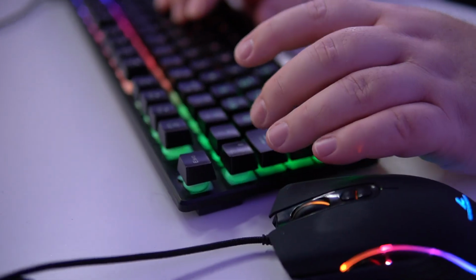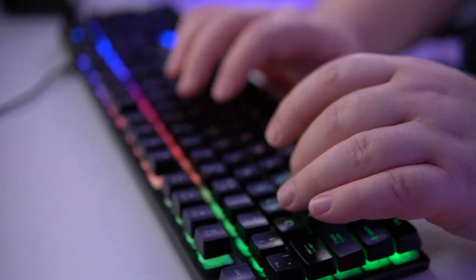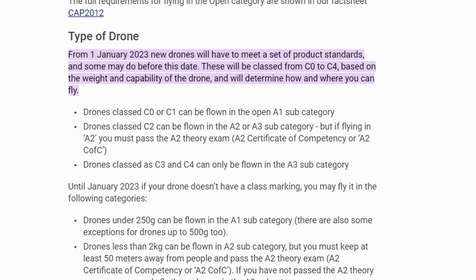And then, of course, the manufacturers catch up and produce the drones which are then compliant and bear the C label. Here in the UK, as it stands, the transition period is actually due to end at the end of this year, 2022, at which point we were all intended to switch over to use the C label drones, with our existing fleets becoming legacy drones, only really used in the A3 airspace.